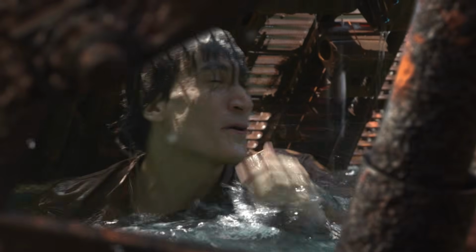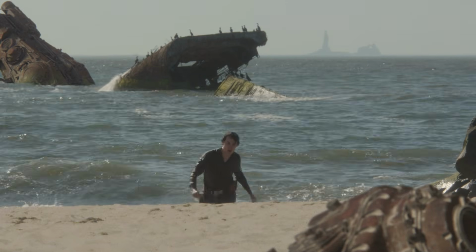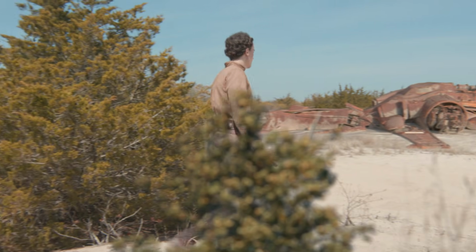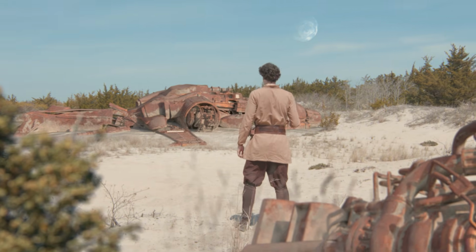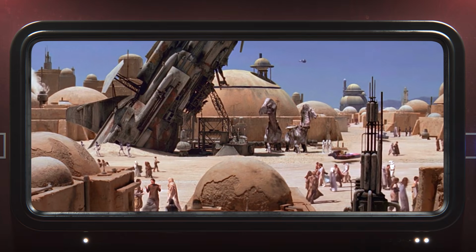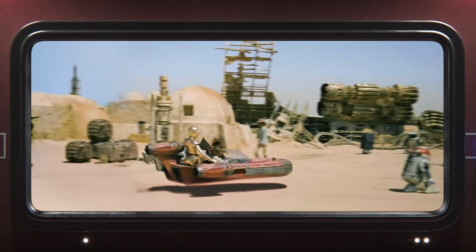Now, the fan film features a number of starship wrecks slowly rusting and sinking into the sand of the island, and while doing visual research for the look of these disintegrating hulks, I remembered that we actually got a look at this sort of visual in the original Star Wars film. While perhaps the most famous example of this is the ship added in the special edition, I actually want to focus on a more modest wreck that's right across the street from the Mos Eisley Cantina.